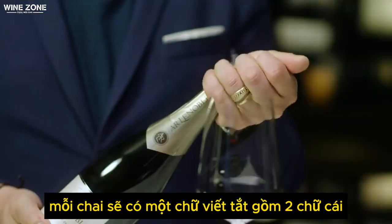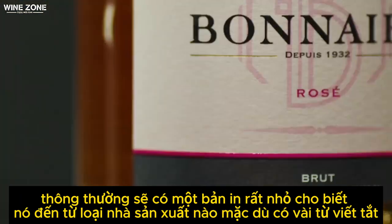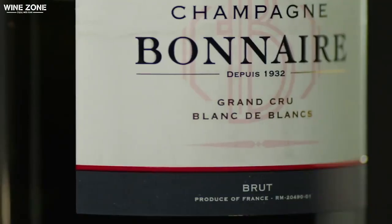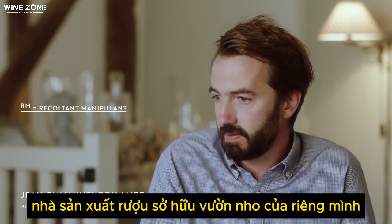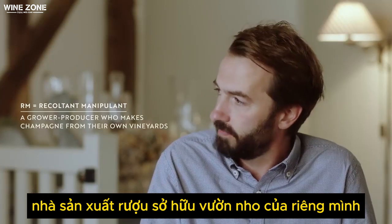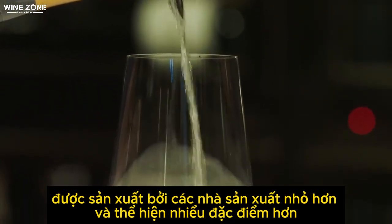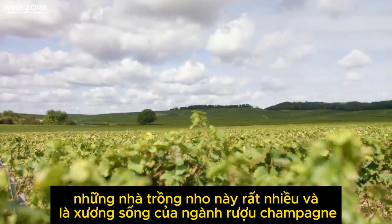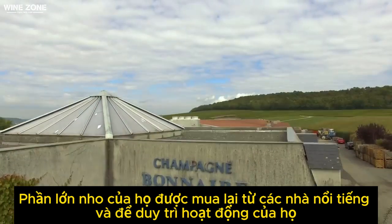Every bottle will have a 2-letter abbreviation, usually in very small print, that signifies what type of producer it came from. Although there are a few of these abbreviations, there are just 3 key ones to remember. RM means récoltant manipulant in French. Récoltant manipulant means it's a winemaker who owns his own vineyard and makes only his wine from these vineyards. Otherwise known as grower champagnes, récoltant manipulant wines are made by smaller producers and display a lot of character. These growers are very much the backbone of the champagne industry, with the major houses buying the majority of their grapes from these growers to sustain their own production.